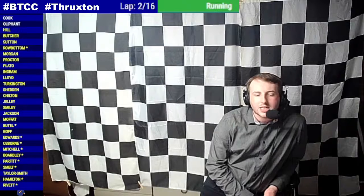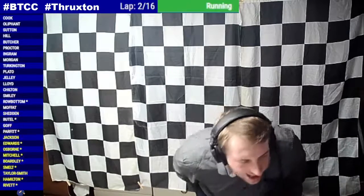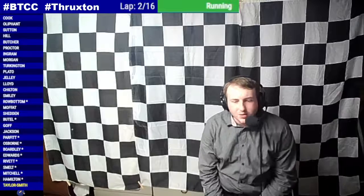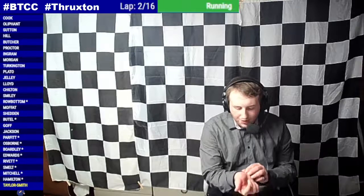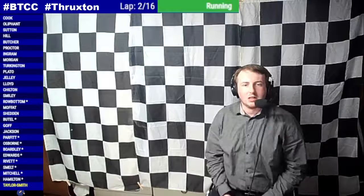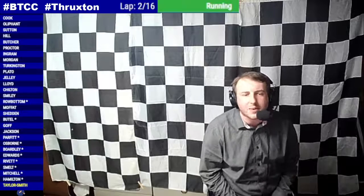It's line astern as we complete lap 1. Josh Cook leads from Oliphant, Sutton, Hill, Butcher, Proctor, Ingram. You can see they're all changing dramatically down on the timing screens as well as we can see up in the comms box. They're all changing over so dramatically as they come through. And on the second lap of 16 now. So Cook has got a 0.9 second lead. So about a second now as the 2 BMW side by side as well.